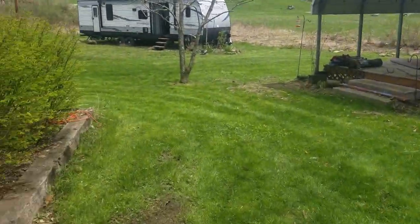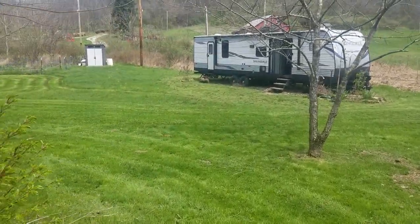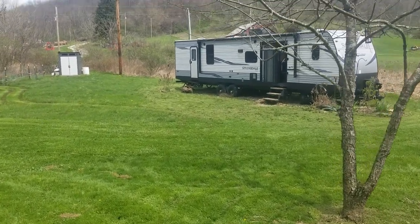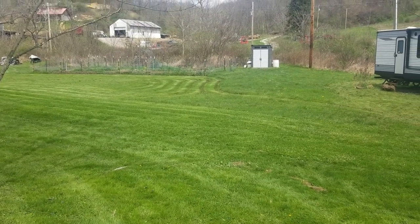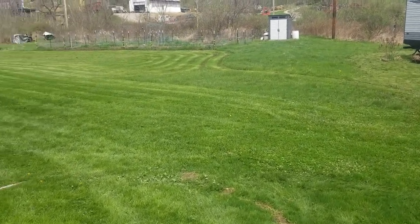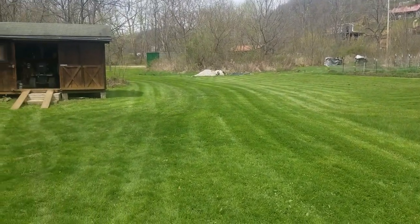Okay, so yeah, I ended up taking the weed eater and going around the camper. It's just too flooded. You can see I went a little bit too close to the flood area on my last two passes with the mower there. But anyway, the driveway looks really nice. Nice and mowed.